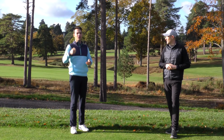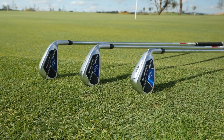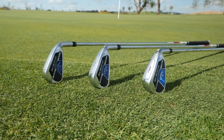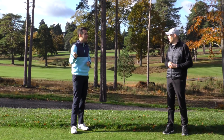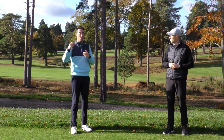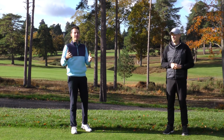And also, if you are upgrading to a new set of irons where you're getting a lot of extra distance, just be wary that it can create some gapping issues at either end of the bag. You might need to think about adding an extra wedge or things like that. So while extra distance with your irons sounds great and it will help a lot of golfers out there, it can create some issues. So just something to be wary of.